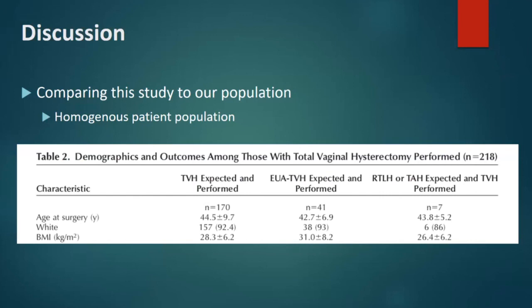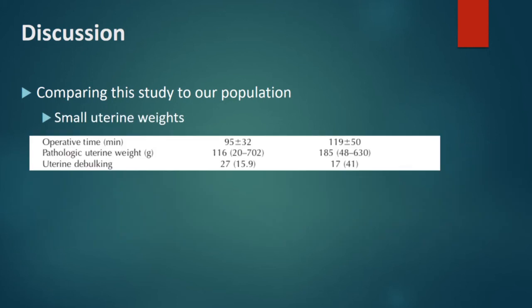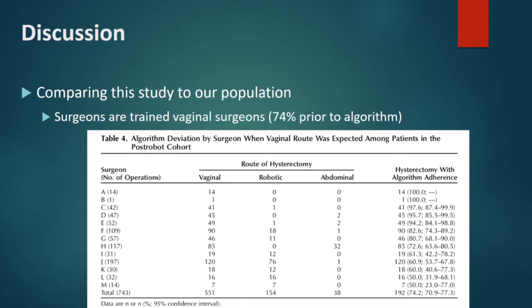Now, to compare this study to our population, this population was a very homogeneous patient population, with a relatively young age, average in the low 40s, but also a very high prevalence of whites and a low BMI of less than 30. They had relatively small uterine weights, although some were up to 700 grams that were allocated to vaginal hysterectomy. But their surgeons were also very trained vaginal surgeons.